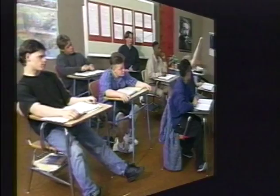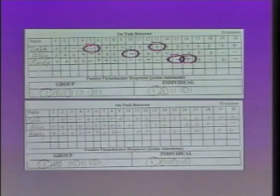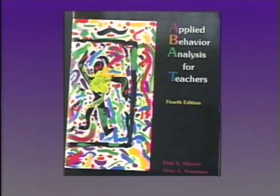Make certain that the data are correct and reliable. Periodically, have a second observer simultaneously observe and record a student's behavior. Then compare the two observations for agreement and inter-observer reliability. For a user-friendly discussion on critical reliability issues and procedures, see Alberto and Troutman, 1995. Still with me?